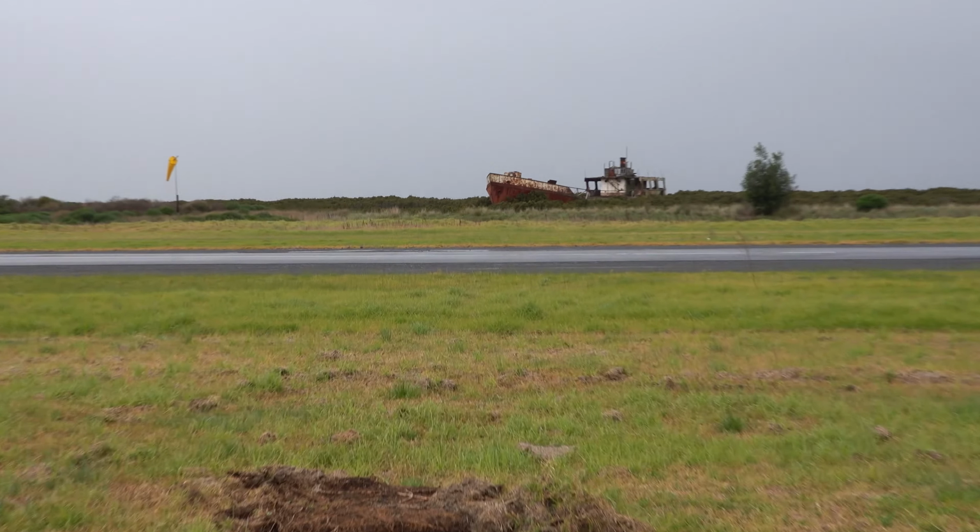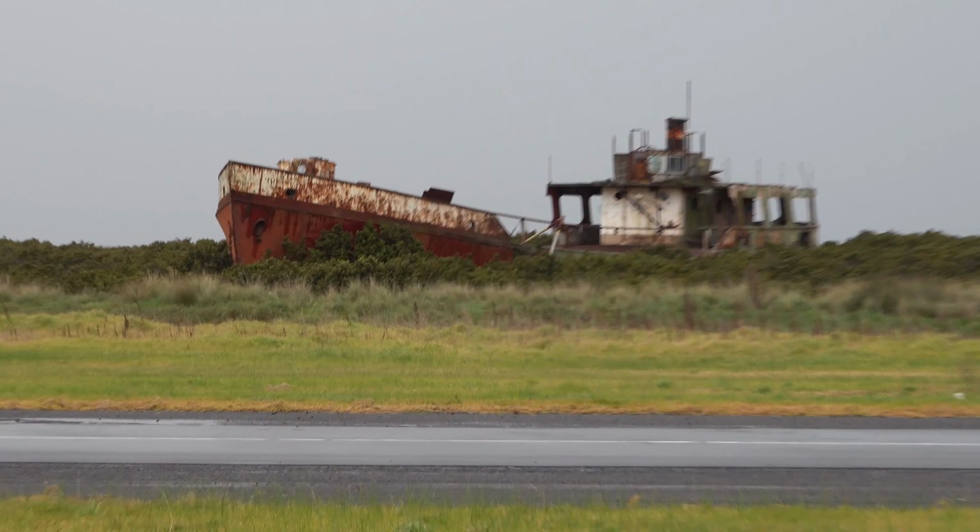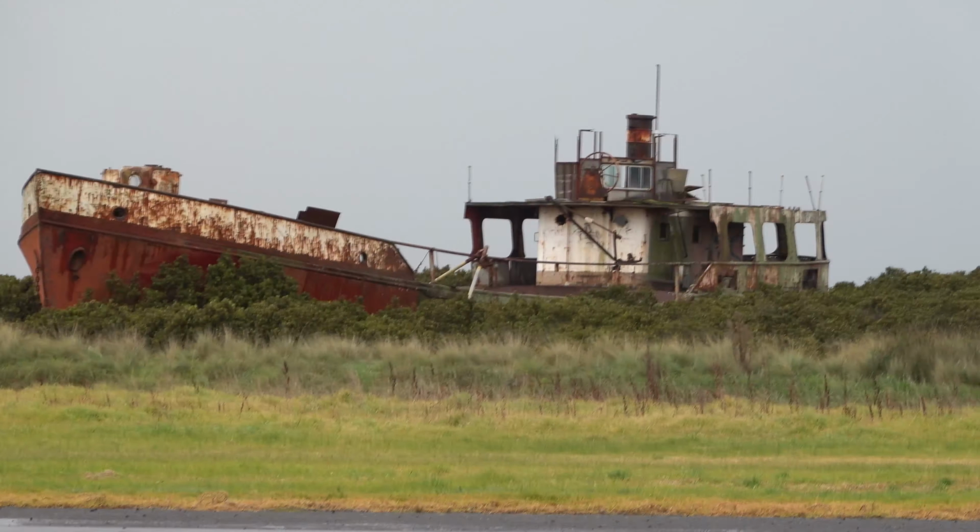So I got some permission, managed to get a bit closer. So I should be able to zoom with the 24-240 and get some decent shots. Let's go, gotta be quick. Alright, so what an absolute legend. I was looking around for somewhere to go across. I didn't want to legally cross because there is a runway there and aviation stuff is obviously really serious.